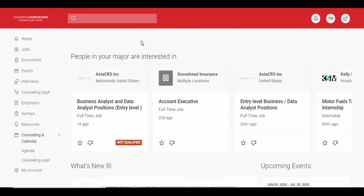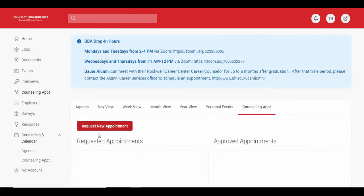From the Gateway homepage, under the Career Counseling header, click Request a Career Counseling Appointment link, or click the Calendar tab along the left menu of the page and then click the Counseling Appointment link. Then click the Request New Appointment button on the left side of the page.